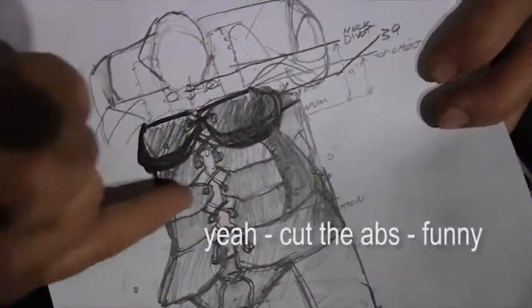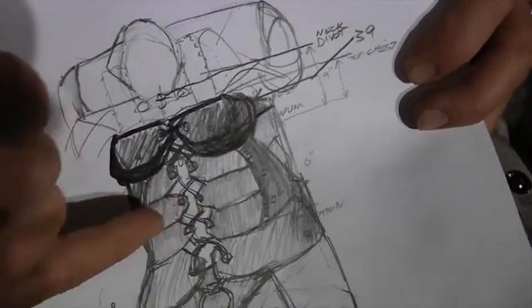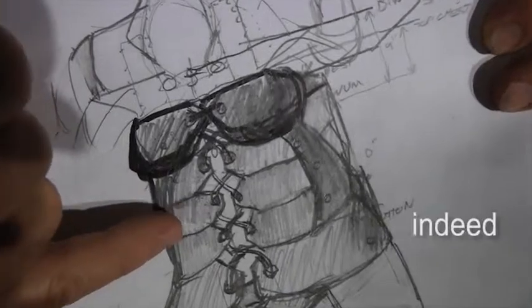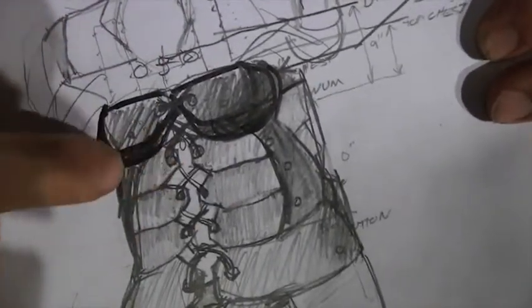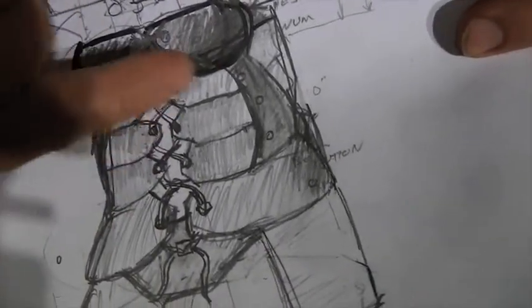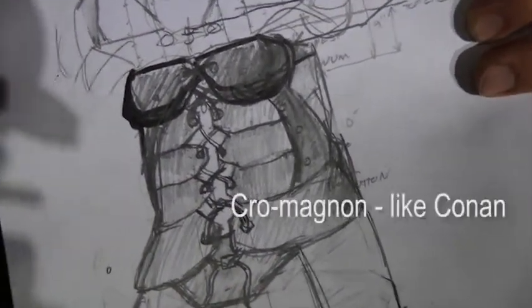They'll call them abs because they simulate that. This is a design that I thought was very interesting. It patterns the Roman 6-pack abs look right here. This is a crisscross tie system going down it. Trying to stay primitive, essentially Cro-Magnon.